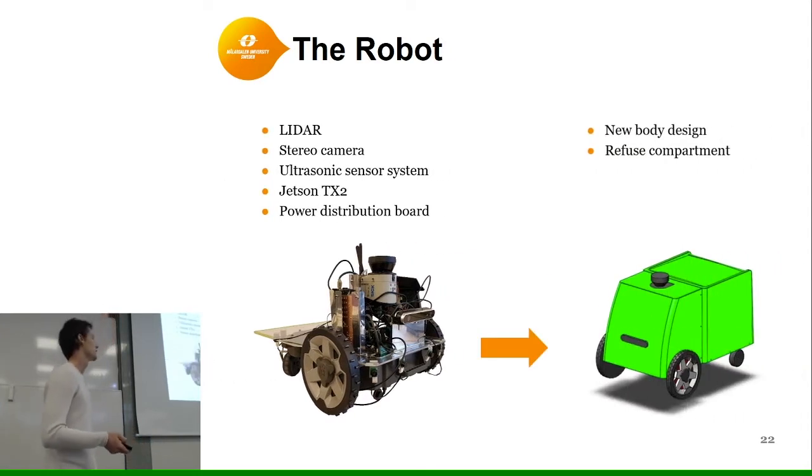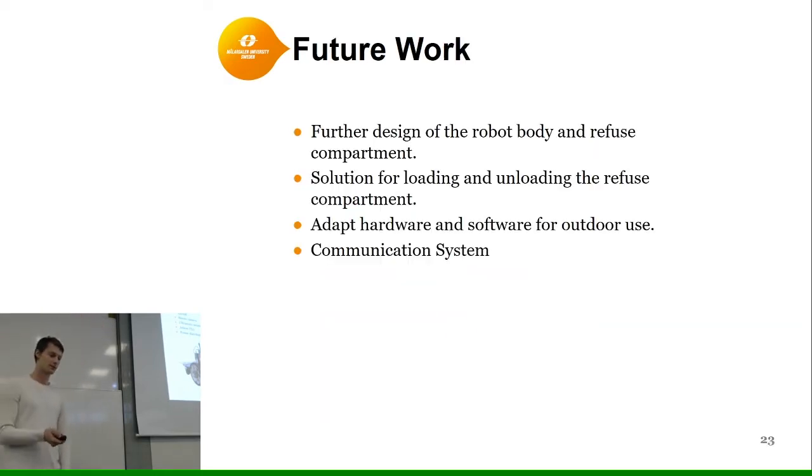And this is our vision for maybe the next year or 2 years after that. We'll roam around in the cities of Gothenburg. As you can see, we have the new body design, and we also have the refuse compartment in the back, which will carry the refuse.